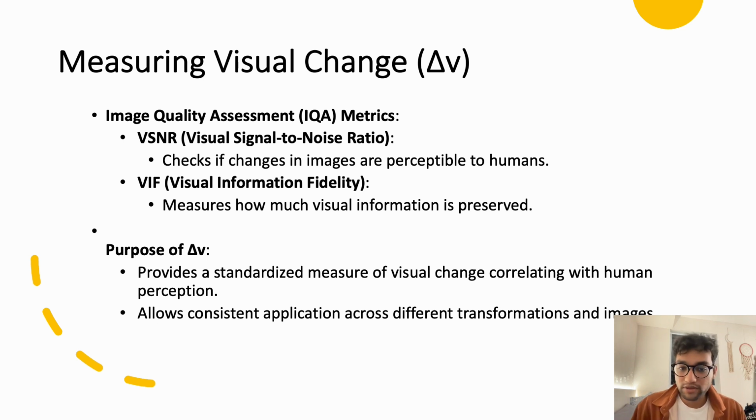And essentially the purpose of this is to standardize a visual change correlating with human perception. And so with enough data, you can have a consistent application of this across different transformations and images and be able to quantify how well a human sees and then be able to generate new images outside of that realm and within that realm.